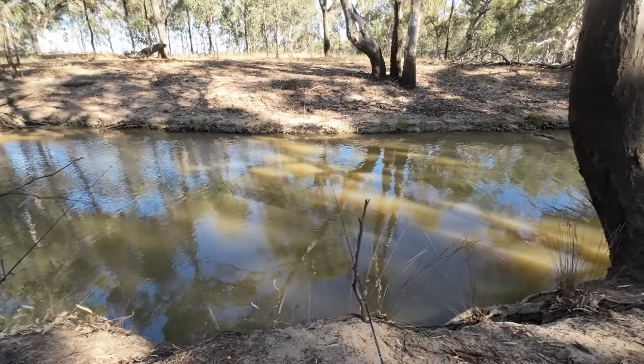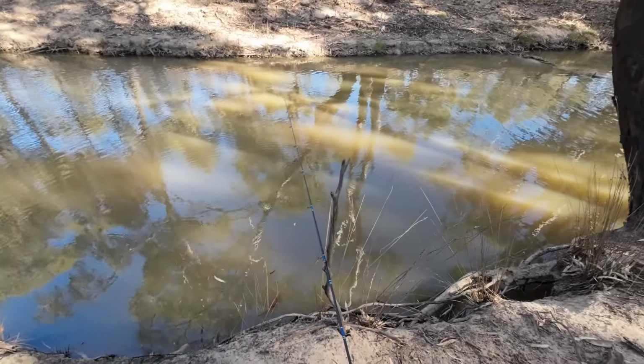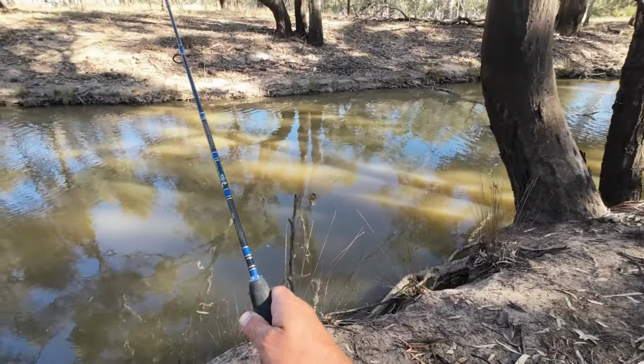That's two we've caught on your meat and string technique. I'm getting a bite here on my worms. Is that a yabby or a fish? Looks a bit fishy, but I bet it's a yabby. It is too, look.